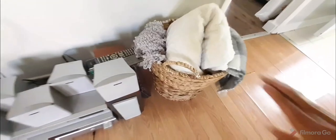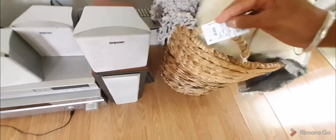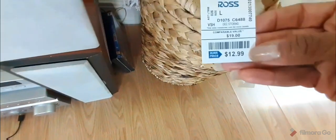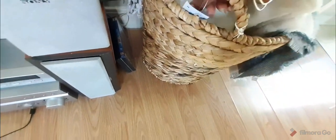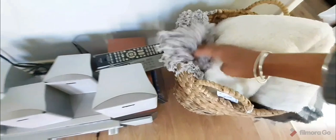And then the basket situation, guys. I took the baskets back because I bought this one from Ross for $13. And I'm able to put all three of my throws, this new one here, remember this one, and this one, and this one. So I was able to put all those there.